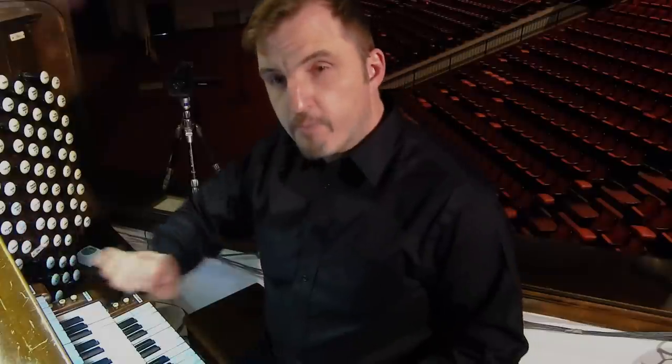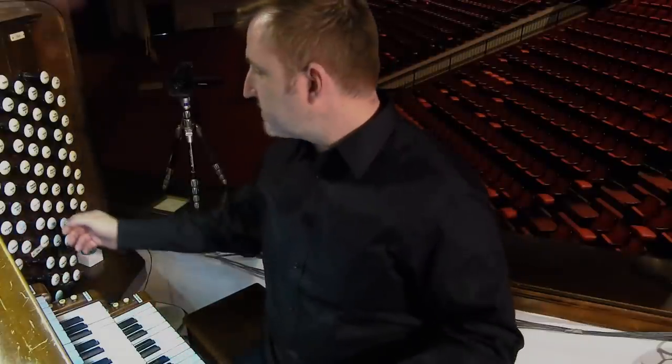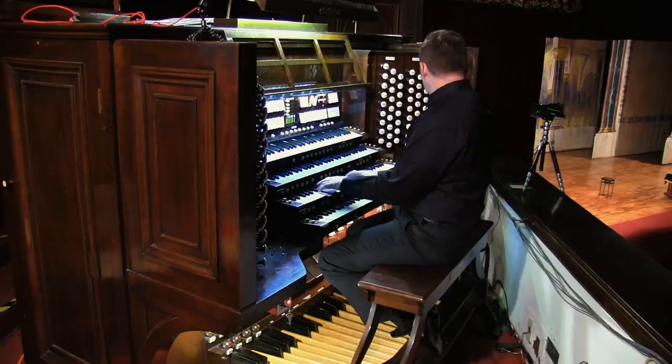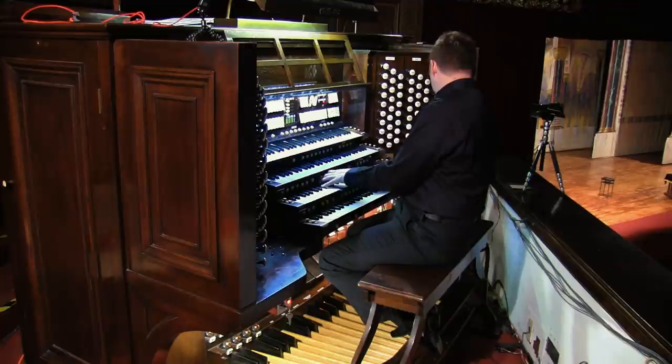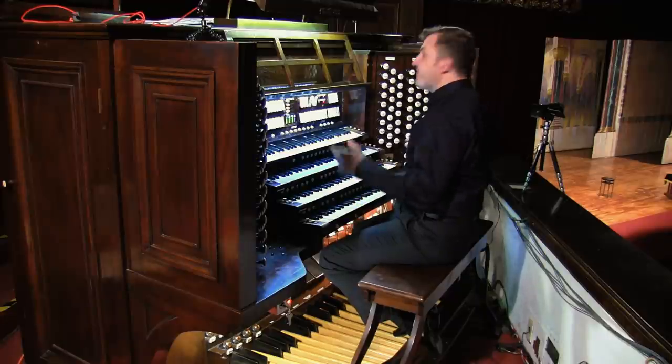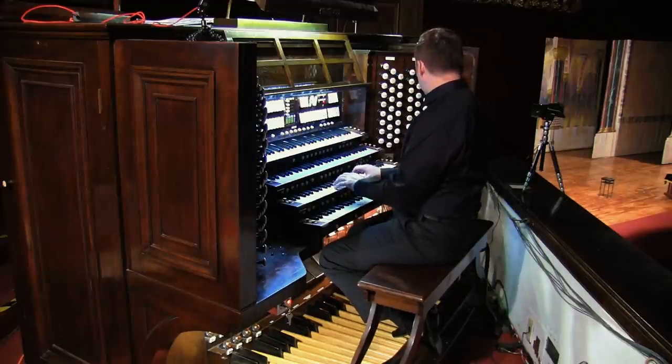The wood bar percussions, again, have a soft hammer and a hard hammer. The soft hammer is the marimba harp. And then the hard hammer, the xylophone.